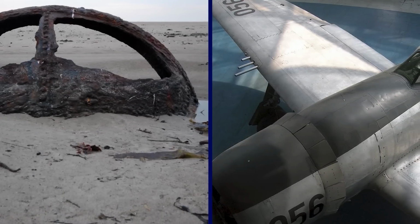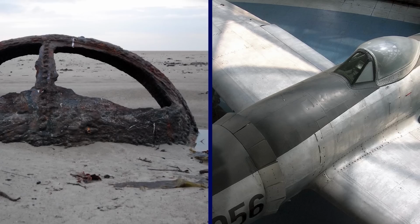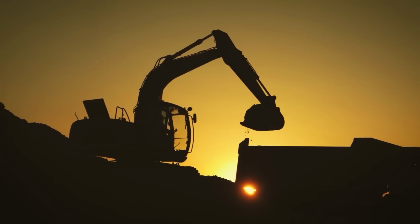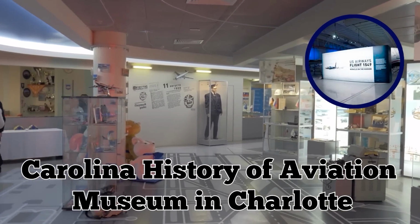Over the years, parts of the wreck were occasionally exposed. But local residents didn't get a chance to see the P-47 in its entirety until 2000, when a bad storm unearthed more of it than ever, prompting local officials to order an excavation. With nowhere to keep the plane, the town donated it to the Carolina History of Aviation Museum in Charlotte.